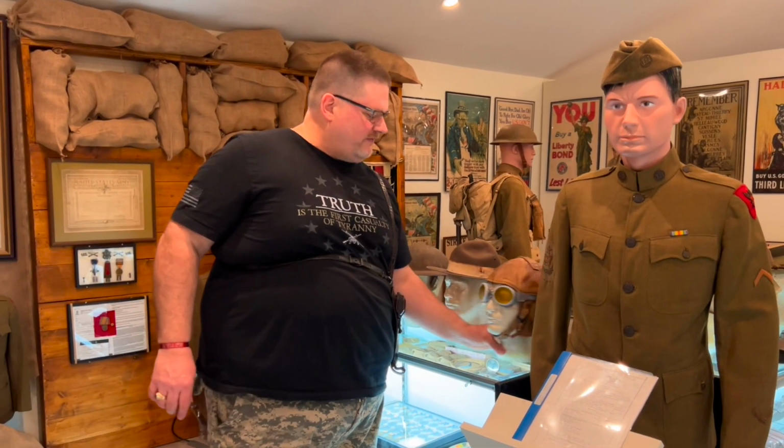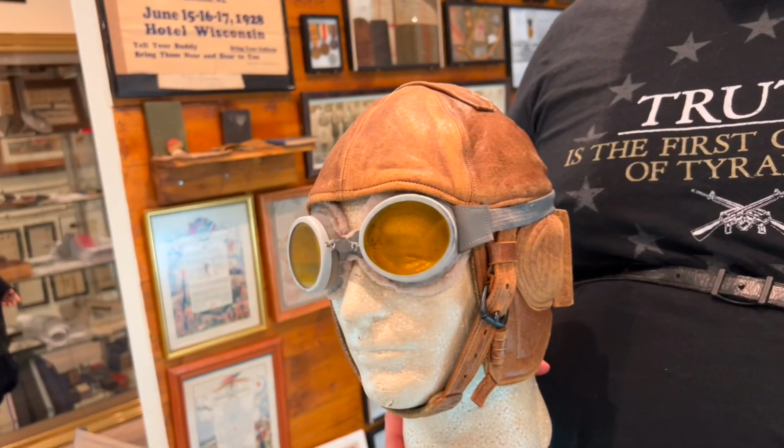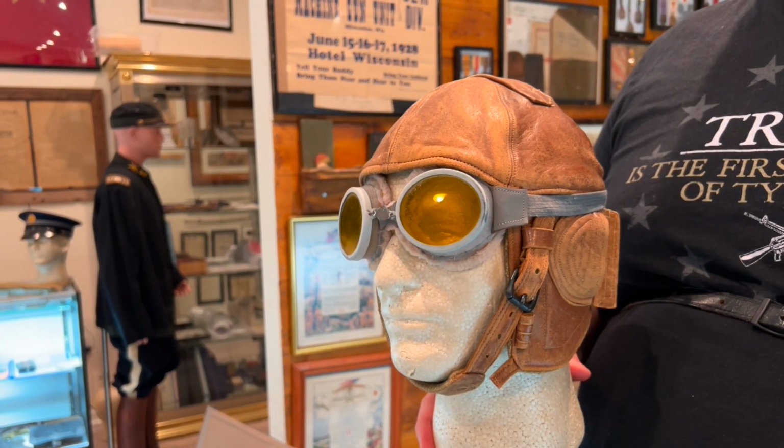This is one of my favorite pieces in the museum. This cap was worn by one of my customers who was training to become a pilot in World War I, Elver R.